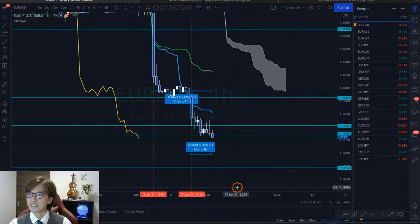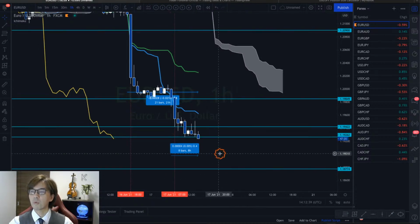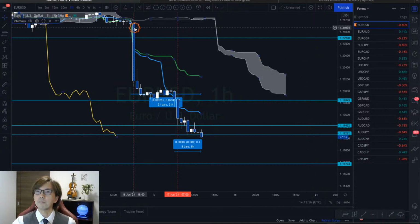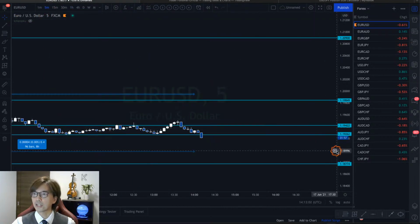Yeah, this is a good thing about the live stream, that we can see charts in real time. So now it's breaking the support. So looks like the market is continuously bearish at the moment. So in this situation, I will go down to lower time frames and look for an entry edge. Yeah, let's see. Let me go down to the 5-minute chart and look at the detailed price action.